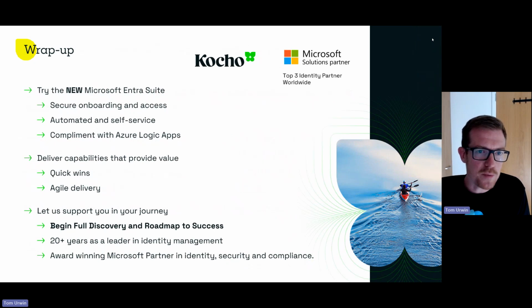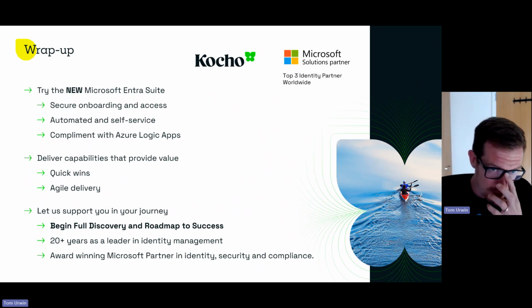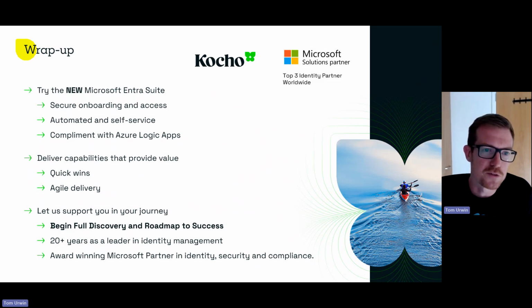So to wrap up, we're inviting you to try the new Entra Suite. There is a trial available as well, so if you haven't started it already, you can start that to get to know all of the features we've talked about. Through Entra Suite, we can secure onboarding and access itself through the features we've talked about. We can automate those tasks that have been manually heavy. We have self-service for additional tasks, and we can complement all of this with Azure Logic Apps.